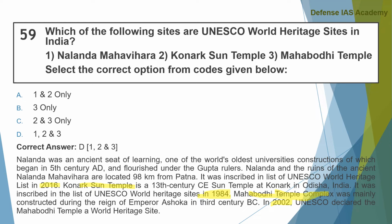Okay, and one more thing, Nalanda is located 98 kilometers from Patna, and the Konark Sun Temple is in Odisha, and the Mahabodhi temple was constructed during the reign of Emperor Ashoka. Okay, so all these three are the UNESCO World Heritage Sites in India.